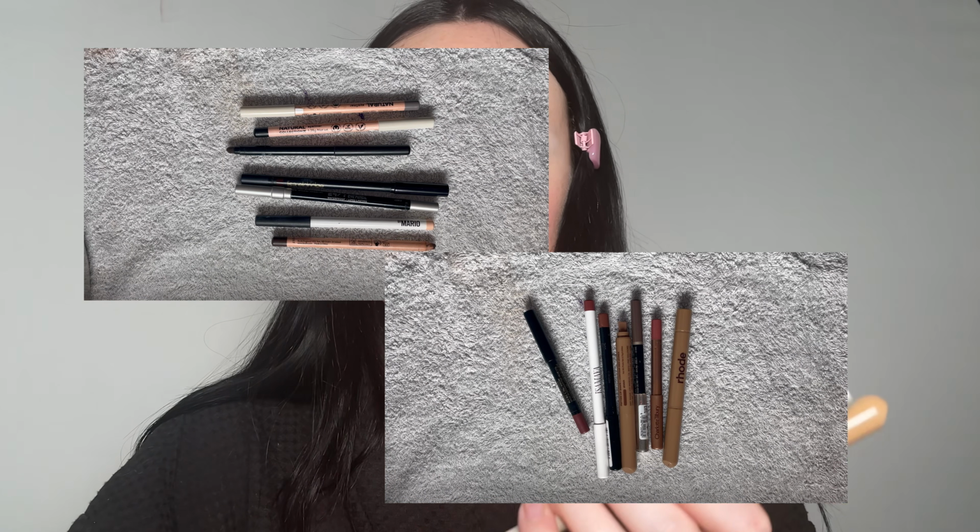Okay, liner. Let me assemble all of my liners. These I do really like. These I do really hoard because I just love eyeliner. I would love to make my own liners. I just think I have so much to offer there. So these are a mixture of lip liners and eyeliners. I use both interchangeably. Let me swatch them all for you.